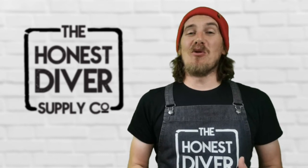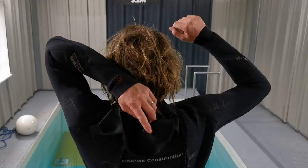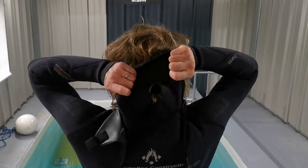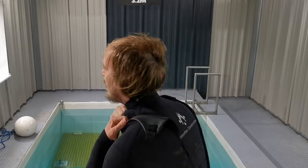The Fourth Element Proteus 2 is a perfect example. This has a really cool overbib, which comes over the back of your head and protects you from that. So when the water comes in, it's got time to warm up before you even feel it.